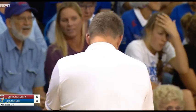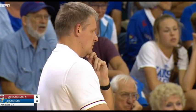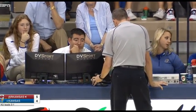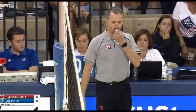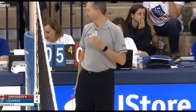And as the technology gets better and quicker, I think you'll see that more and more in sports across the board. The U.S. Open in tennis has got it down. A player challenges, and within about 15 seconds, you've got an answer. An animation that shows you where the ball was, and then you move on. It's the stoppages in play that sometimes are tough. But so a point to Arkansas.